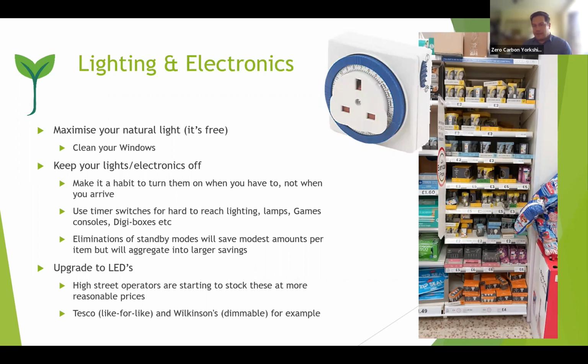Do upgrade to LEDs. Like I say, it's become much cheaper than it was a few years ago to do this, and they use around 5% of a classic compact fluorescent bulb. So you just need to get it done because it will pay for itself very quickly. And I mentioned Tesco and Wilkinson's. Obviously, other suppliers are available, but I know that these particular companies do have them. So do have a look and shop around. But if you needed a clue where to look, there's a couple of clues.